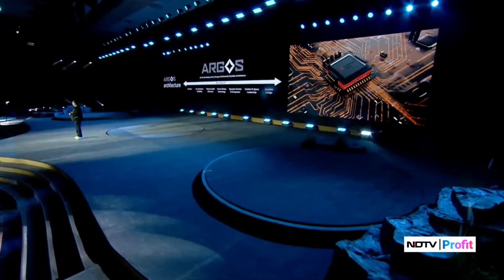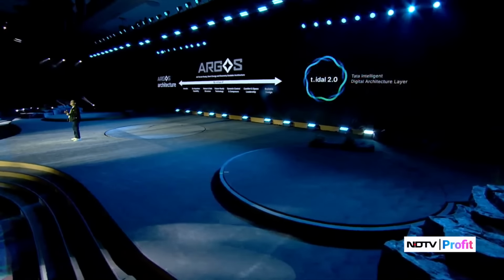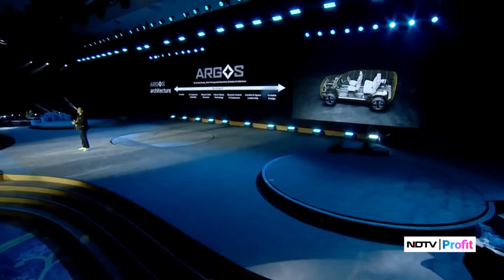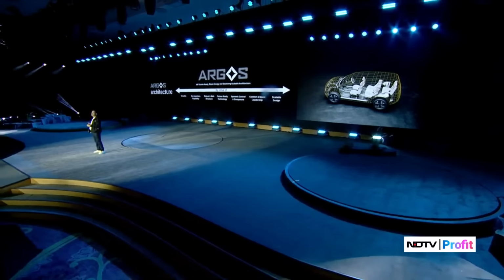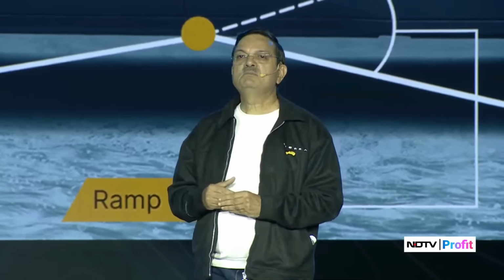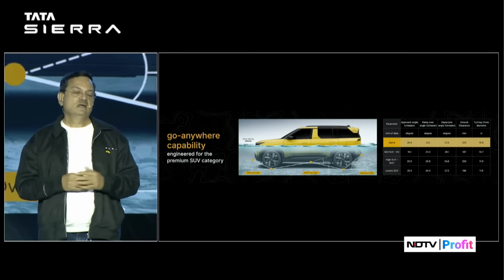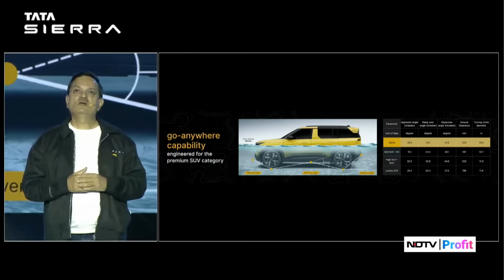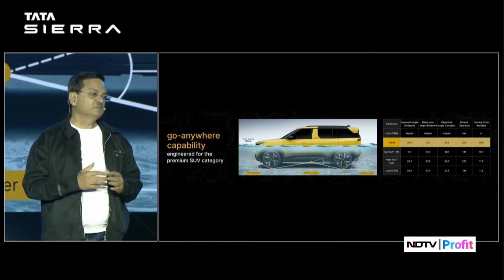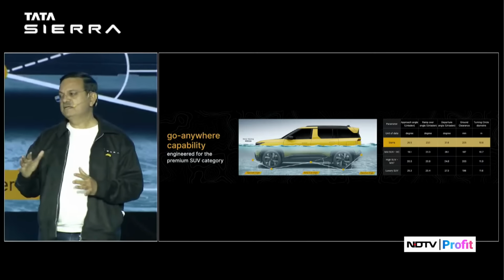Argos has been crafted to elevate the Sierra into an entirely new league by virtue of its versatility, robust and safe structure, dynamic control and composure, space and comfort leadership, and its scalable design. The Argos enables Sierra to deliver authentic SUV performance, superior approach, departure, and ramp-over angles on par with SUVs 2 segments above. Best in segment water wading capability of 450 mm above the wheel center. With such capability, customers can explore beyond boundaries with complete assurance.